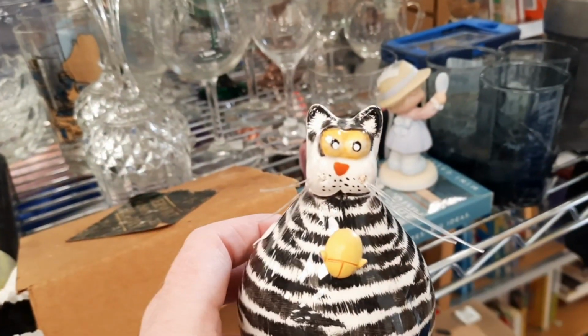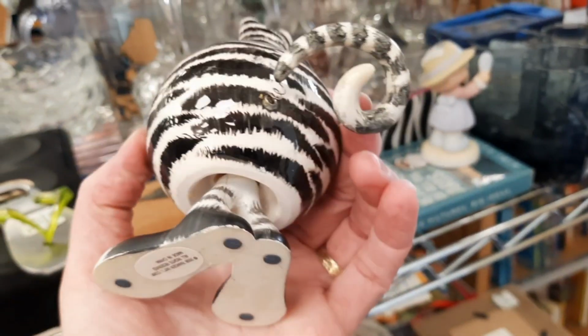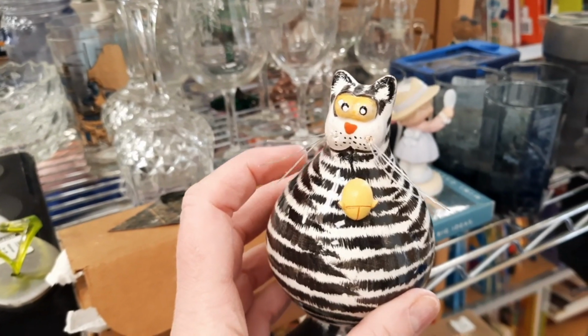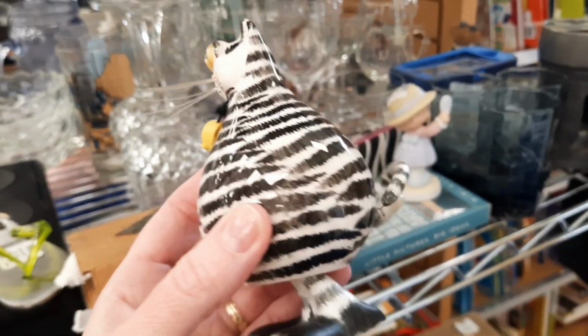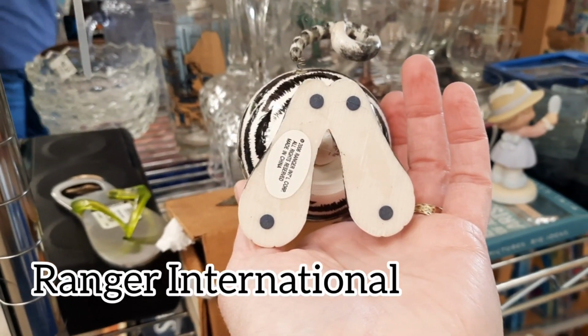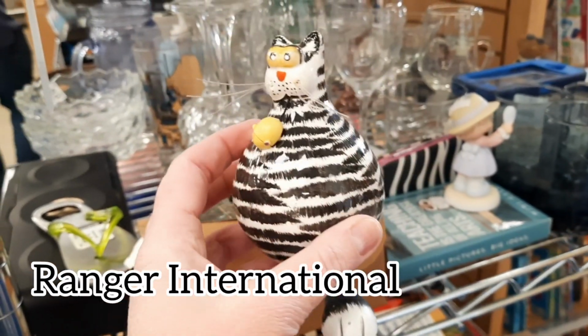Looks like he has... Is his tail squished? Oh yeah, his tail wiggles too. Oh, his tail's a little squishy. He's got a little waggy tail. I like how his eyes look like he has goggles, like swimming goggles on. What does that say? Too. He's like a little nodder. Ranger? I don't know. He's cute though. I like him. He is really cute.